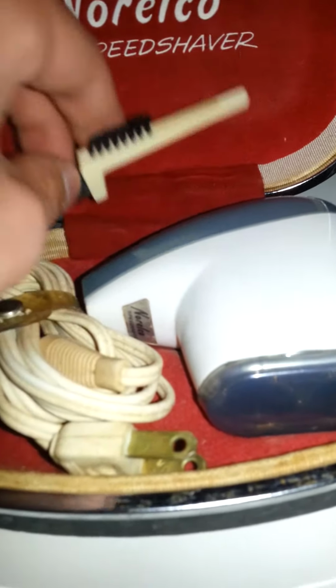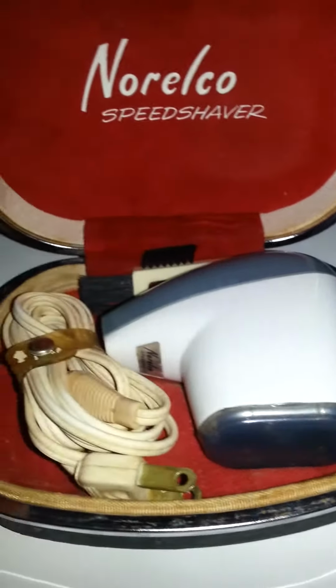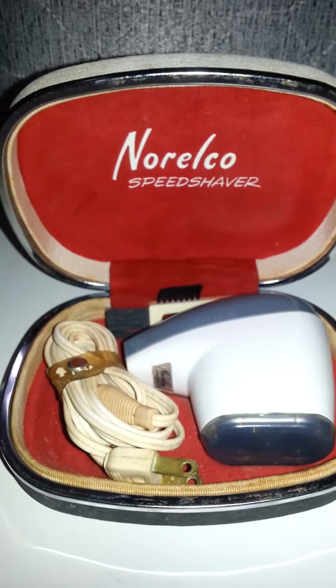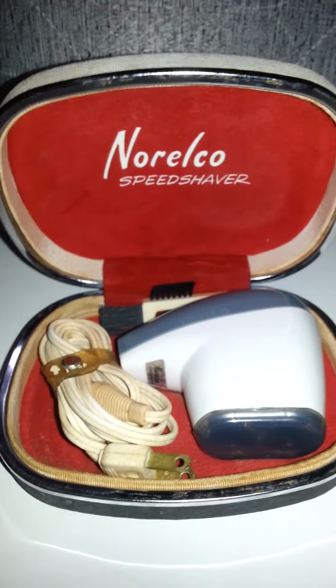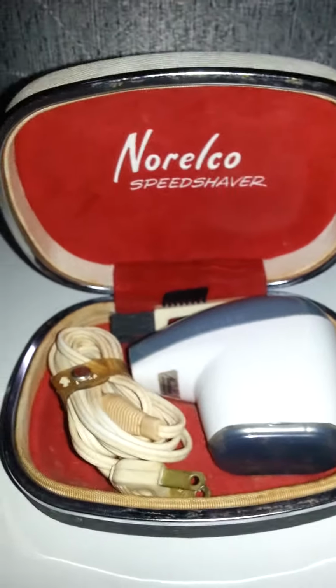Everything is there, the mini brush, the shaver itself, and the electrical component. I paid $5 for this, and I heard that you could probably just get $5 for it online. I'm gonna let eBay members decide what it's worth. I'm gonna put it on for what I paid for it, $5, and see where I go from there. Or maybe I'll even put it on for more, I'm not sure.